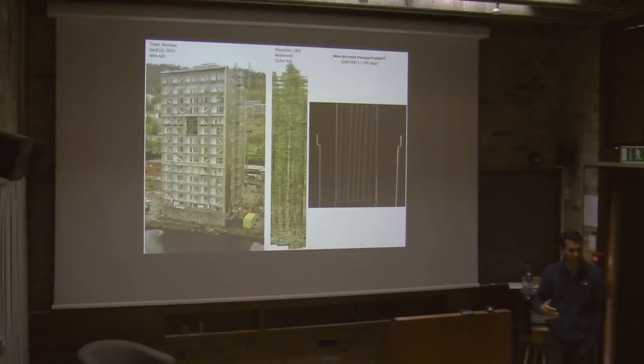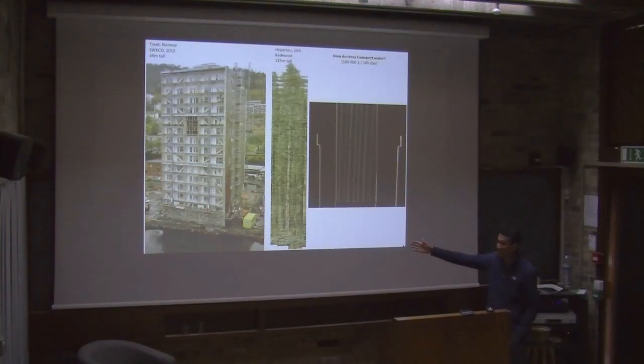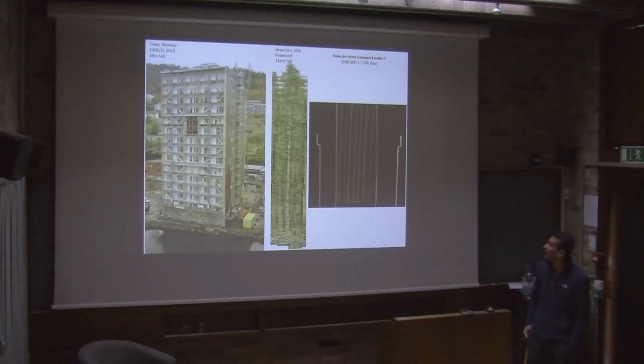In our research, we also look at another approach for bioinspiration. So this is the tallest wood building in the world currently. It stands at 50 meters tall or so. It's the Treet building in Norway. And that's the tallest tree in the world, Hyperion. It's 115 meters tall, so substantially taller than the tallest wood building in the world.